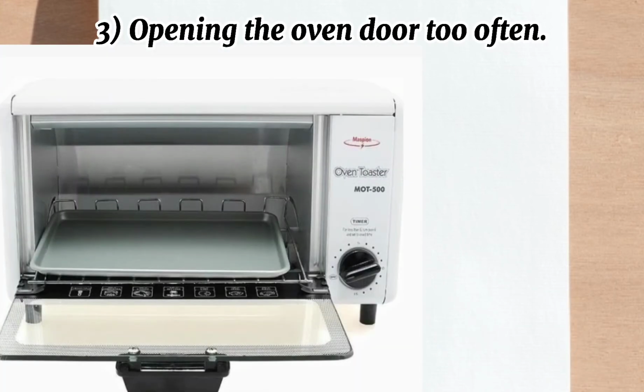Number 3. Opening the oven door too often. This is one of the most common mistakes in baking after batter overmixing. Do not peek and say hello to your cake. The cake inside will not appreciate it and may sink. The reason behind this is your cake batter has air bubbles which expand till your cake has a structure, and they rely on the heat for expansion. When we open the door, a lot of heat escapes and the temperature inside the oven changes.